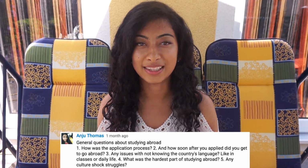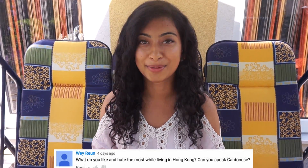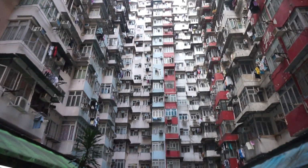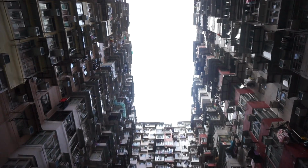What was the hardest part about living in Hong Kong, and did you experience any culture shock? The hardest part was definitely the amount of people that live in Hong Kong. I come from Austria, so life is pretty chill here. So I was not used to that many people, the big crowds, and also people, I wouldn't really say they're unfriendly, they just don't have the time to deal with you. I don't think they're actually purposefully being rude, they just don't have time to deal with you.